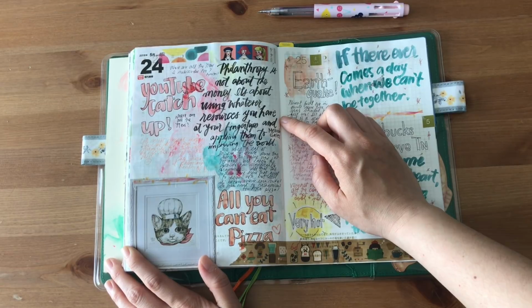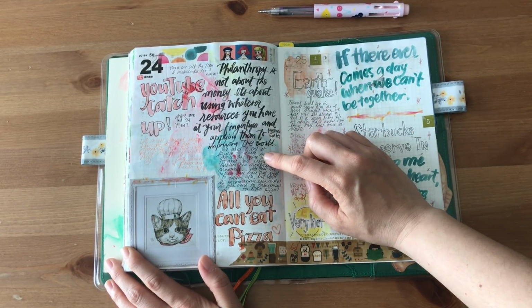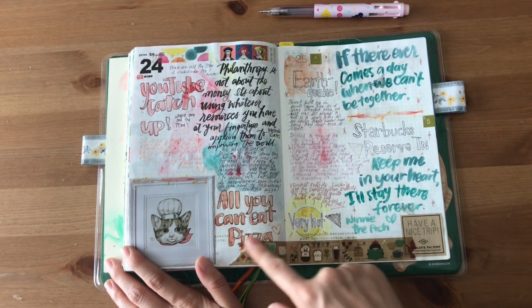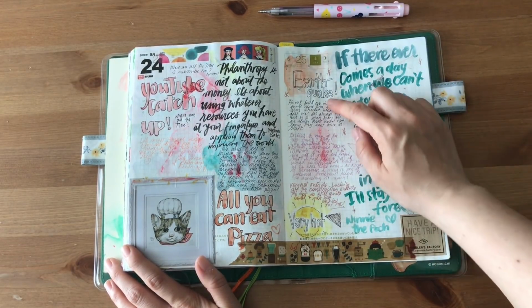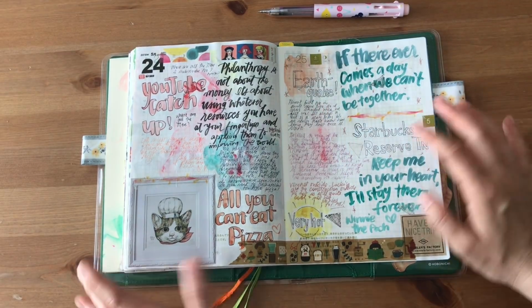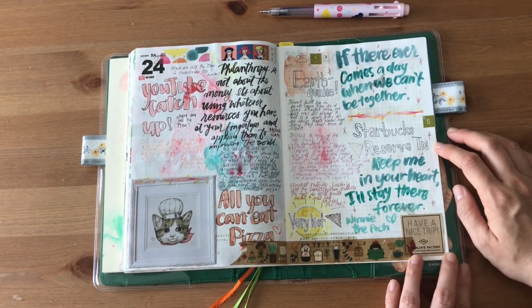Philanthropy is not about the money. It's about using whatever resources you have at your fingertips and applying them to improving the world. We went for all-you-can-eat pizza, which was nice. There was an earthquake, a very, very small one, but I haven't felt one in a while, so it was a bit of a shock. My son and my daughter were really scared. They went running under the table.